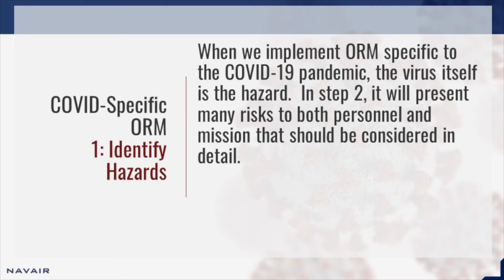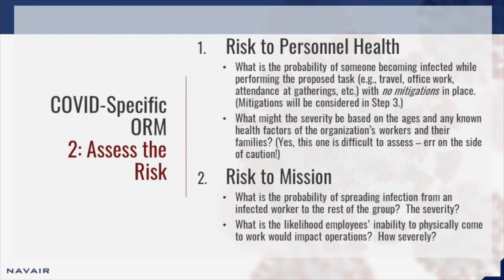With COVID-19, Step 1 is identifying the hazards to the NAVAIR enterprise and to the personal health of civilian employees, contractors, military personnel, and their families. Step 2 is assessing the risks, the probability and severity of exposure to the COVID virus. Probability should first be assessed in an assumed pre-COVID environment, that is, with none of the known risk mitigation precautions in place. Those precautions will be part of a later step.